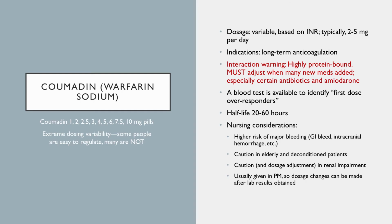The half-life of warfarin is about 20 to 60 hours. That means that for most patients, the dose of COUMADIN that you take today will become effective 2 days from now. Not tomorrow, but the day after. And so it takes a while to get these things regulated and figure out what's what. So just remind your patients that it takes an awful long time for the dose that they take today to become effective. Okay?